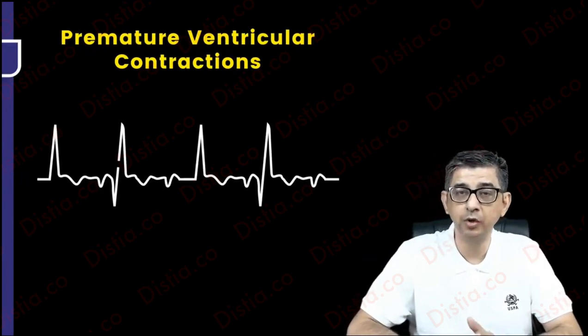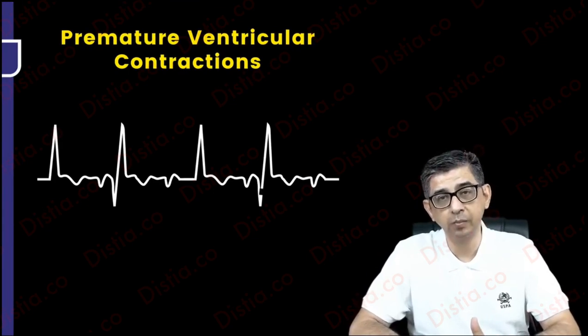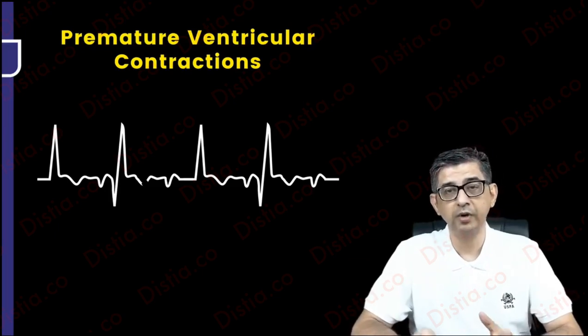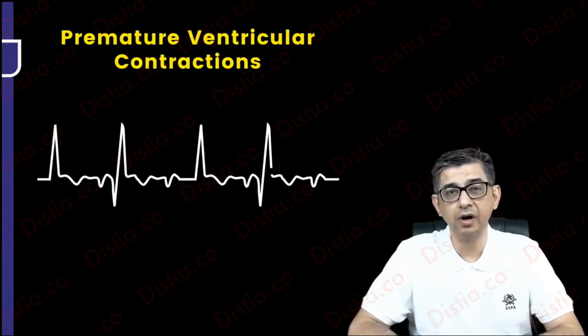In fact, in the animation, you can see a normal sinus rhythm followed by a broad QRS complex. This is going to be again followed by NSR, normal sinus rhythm, and again a broad QRS complex. Now, why I'm worried about this broad QRS complex is because it's a premature ventricular contraction.